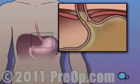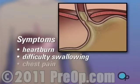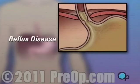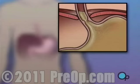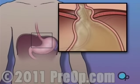When you have reflux disease, the weakened muscle allows the contents of your stomach to back up into your esophagus. This can cause considerable discomfort, often worse at night, with symptoms like heartburn, difficulty swallowing, chest pain, and belching. Reflux disease is often caused by a hiatal hernia, pregnancy, an ulcer or tumor of the esophagus. About half of the patients with severe reflux disease often have a hiatal hernia, which is a tear in the diaphragm.